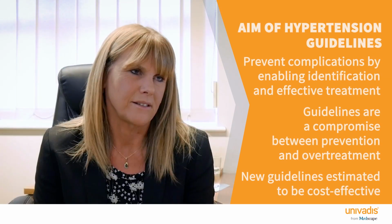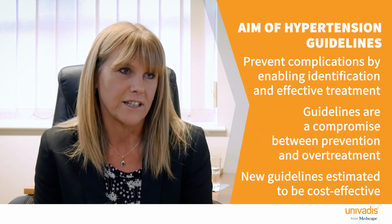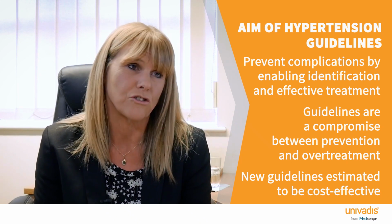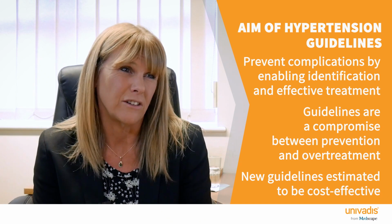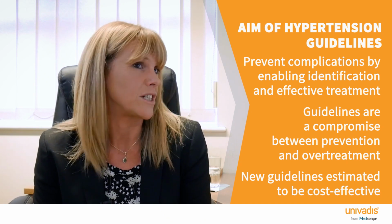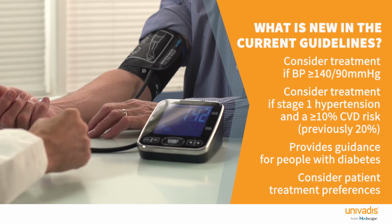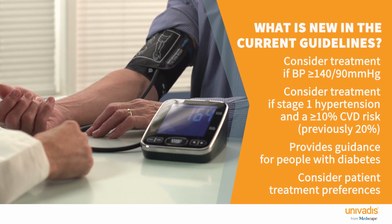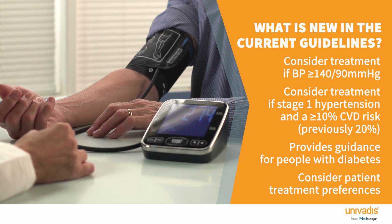The aim of the guidelines is to reduce the risk of devastating cardiovascular events such as heart attacks and strokes by enabling health professionals to accurately diagnose hypertension and treat it effectively. So the bottom line for me about what's new in these guidelines is that I as a GP need to consider treating pretty much everybody who's got blood pressure over 140 over 90.